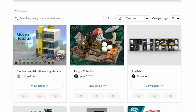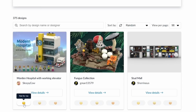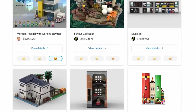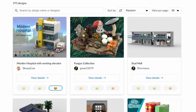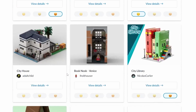So when viewing these, what you want to do is be logged into your Bricklink account. And if you don't have one, it's super easy to make. And what you can do is say it's not for me, or I like it, or I love it. So there's the 3 options. And as you go through and do that, for example, if I wanted to say I love this modular hospital here, it's just going to add my vote. The votes are not publicly displayed, so you can't see it. Like, look at this book right here, or like this modular building. It's pretty cool. I better love that one too. So you can go through and do that for every single one and be like, this looks sort of not for me, right? And you can go through and look at all of these. So that's what we're going to do today.